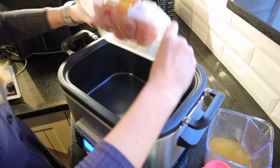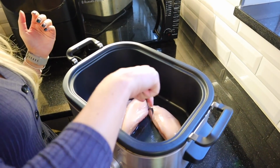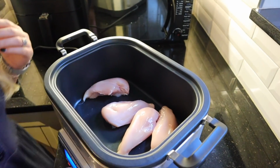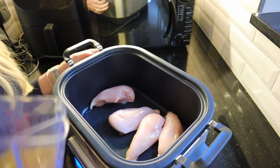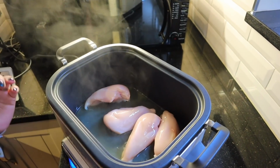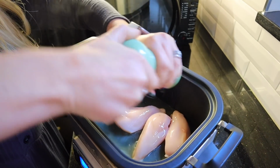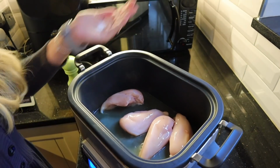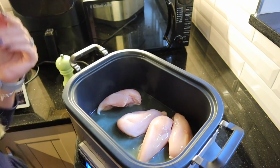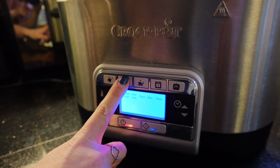Whenever I meal prep, I try to get any slow cooker recipes on first because they take the longest and then they can be cooking away while I'm doing everything else. So today I'm just going to very simply slow cook some chicken breasts that I can then use in salads and sandwiches as well. So I've just chucked in 4 chicken breasts. I'm going to season them with some salt and pepper, and then I've added in about 1/3 cup of chicken stock, and then I'm just going to put my slow cooker on low for 6 to 7 hours. I'll just check it at the end, and then we can have these for lunches.